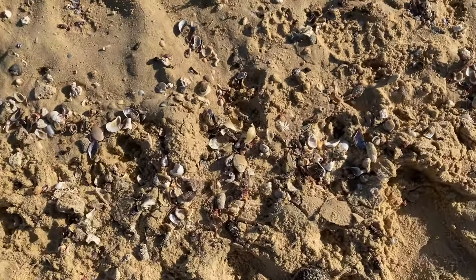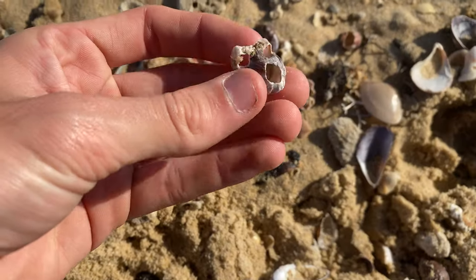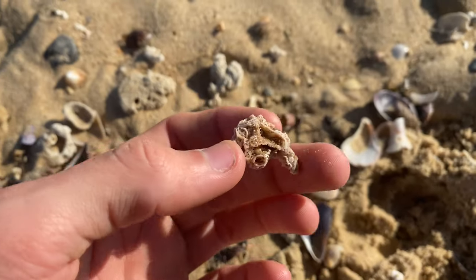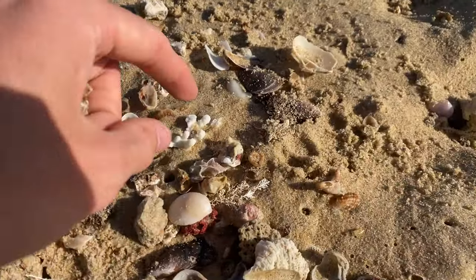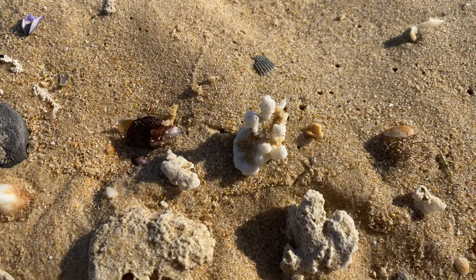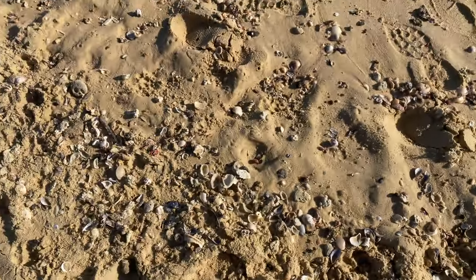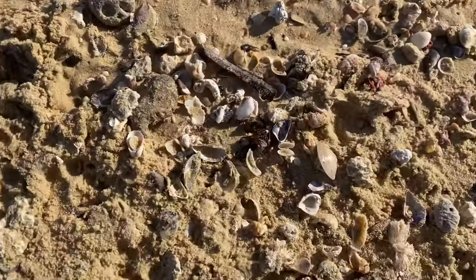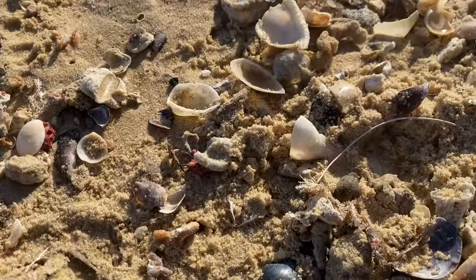Let's keep moving along. Barnacle piece. Another DNA coral piece. But it's really rough. Look at that piece of coral. That's cool. That's really nice. Really white. It's coming to an end now. I think then we'll do some normal shelling. Or we'll check out that pile at the front.